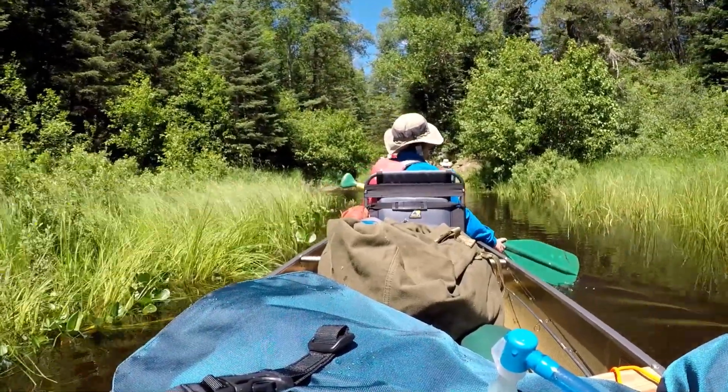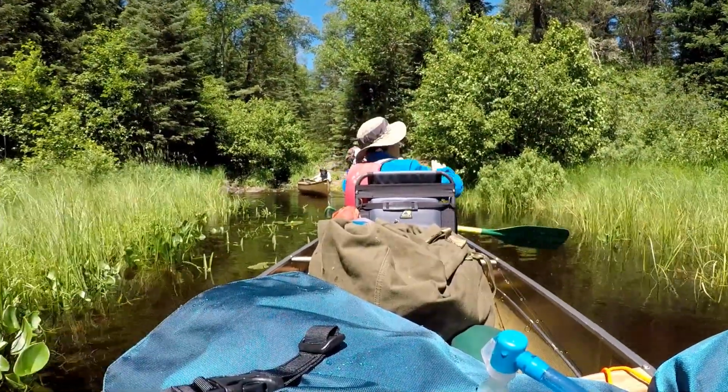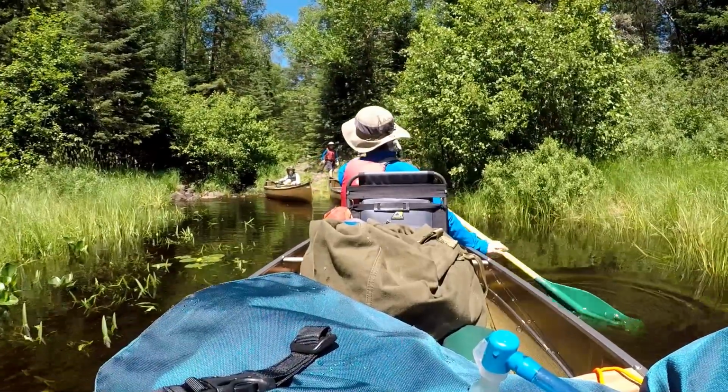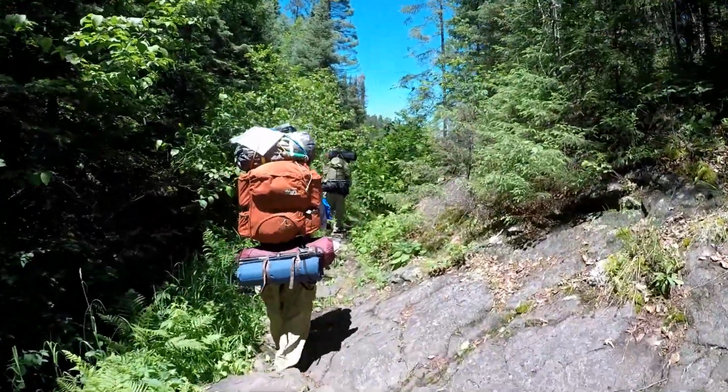Oh, that's a cool little stream coming out the side. Yeah, let's canoe up it. Yeah, we can't canoe up that stream? Come on! I know. Bummer!